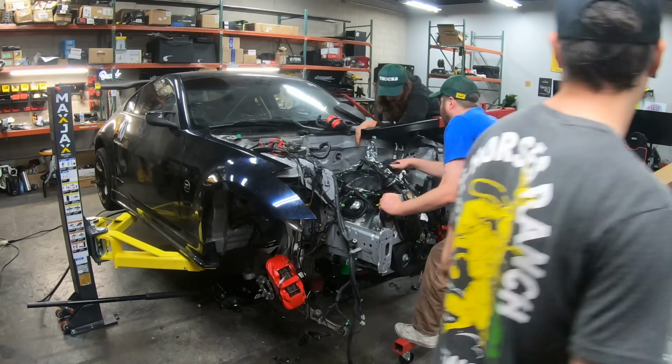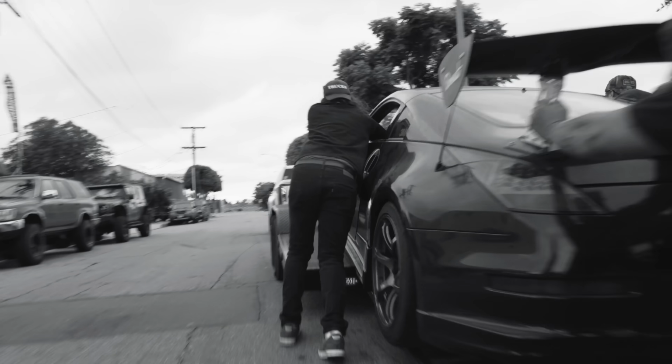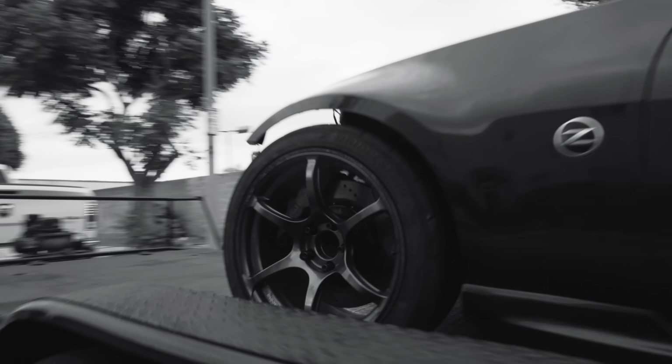It's day 100 of putting the LS engines in the Zs, trying to get the motor fitted today or tomorrow at the latest, because on Friday, the car goes out to get its custom exhaust fitted and the engine has to be in it. Also, if we don't get this motor in, my wife's gonna leave me.